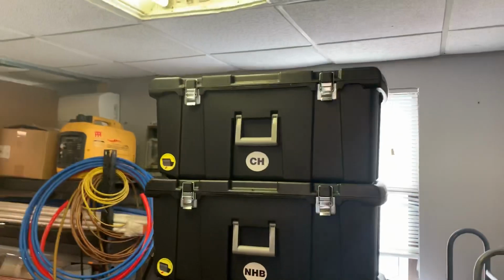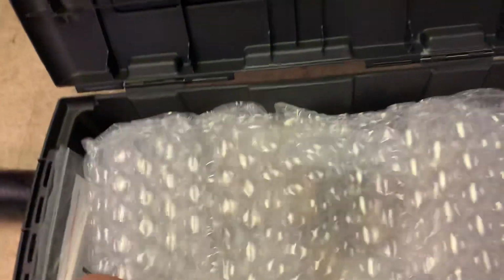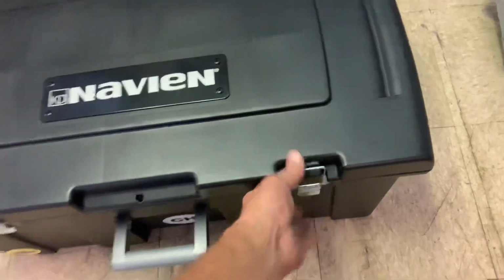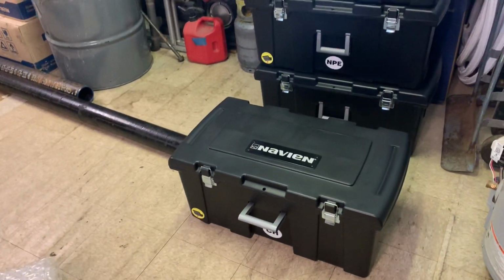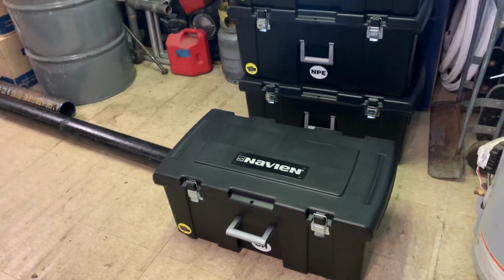I just want to show you guys what came in the mail today. All these boxes. Let's take one down. See that? Navien. Boxes of parts. So as a Navien Service Specialist, we have to have the parts for their products in stock. And that's what we do at Pipe Doctor.